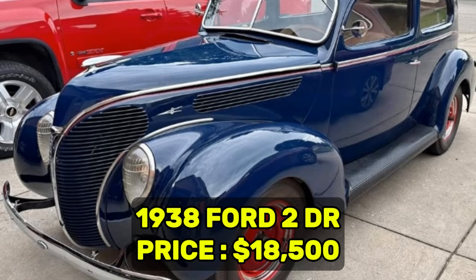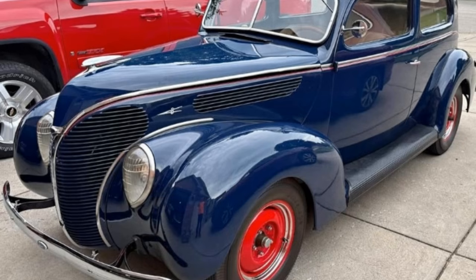Number 6. This 1938 Ford two-door, currently listed at $18,500 in Hamilton, Ohio, is a classic pre-war American coupe that retains its original hot rod character while featuring a traditional flathead V8 setup and period-style upgrades designed for reliable street driving and weekend cruising. The 1938 Ford comes from an important era in the evolution of Ford Motor Company, when styling was becoming more streamlined and integrated compared to the earlier boxier designs of the 1920s and early 1930s.